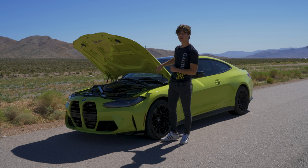Up front, you also have these 15-inch brake rotors that are drilled and vented. In the back, you have 14.6-inch rotors. Up front, 6 piston calipers. In the back, single piston calipers.